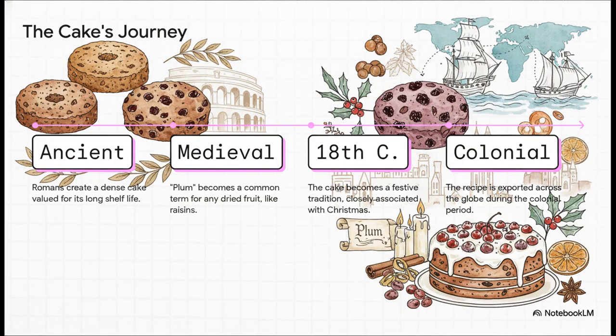So let's just quickly recap the journey so far. It all began as a practical staple for the Romans. Then it became a medieval cake, named after an old, now obsolete, term for dried fruit. By the 18th century, it was well on its way to becoming the festive tradition we recognize, just before it started its journey around the world.